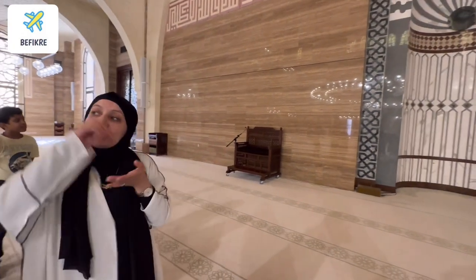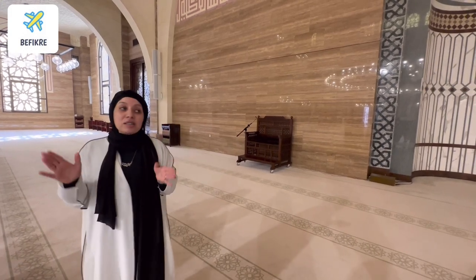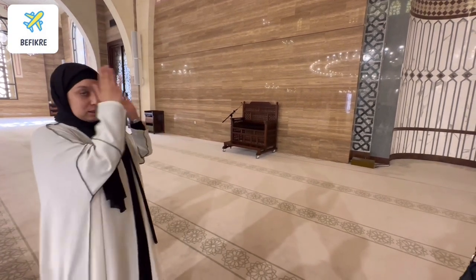It's Kaaba. What is found there? It's Mecca. Kaaba is the first mosque, built by Adam. So all people pray to this direction.